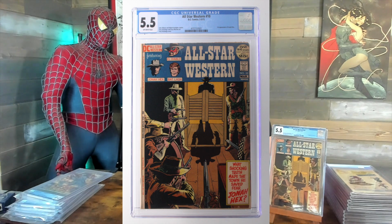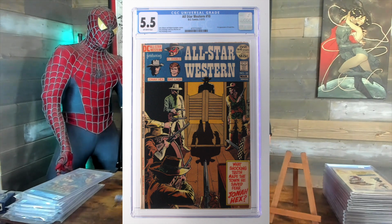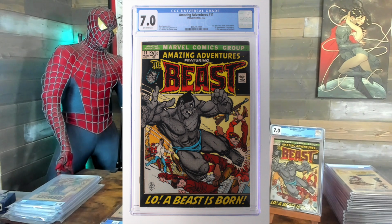All-Star Western number 10 came back the grade I wanted. $3.99. This is the first appearance of Jonah Hex. And if you guys don't remember, Megan Fox and Thanos were in a movie together, Jonah Hex. It was a very short movie. I ended up falling asleep, and yeah, wasn't very good from what I can remember.